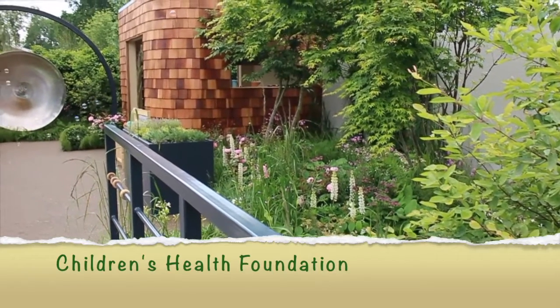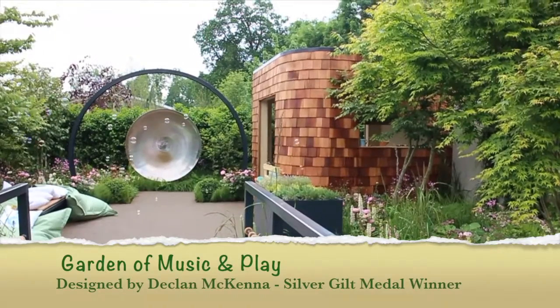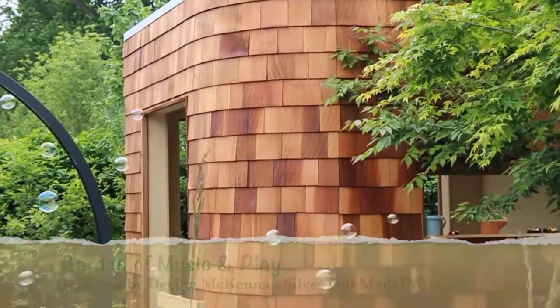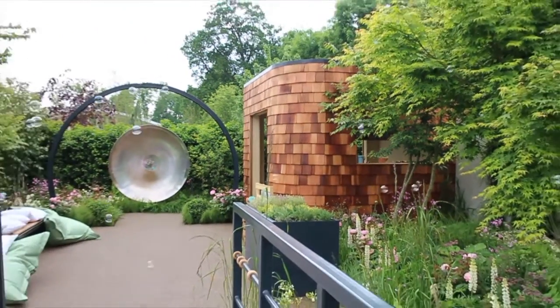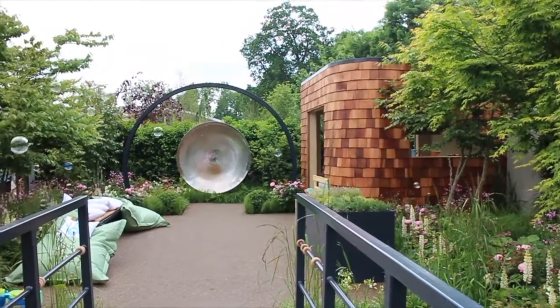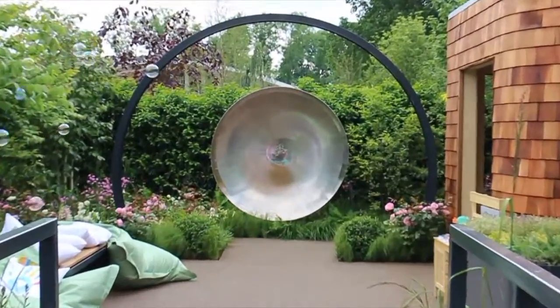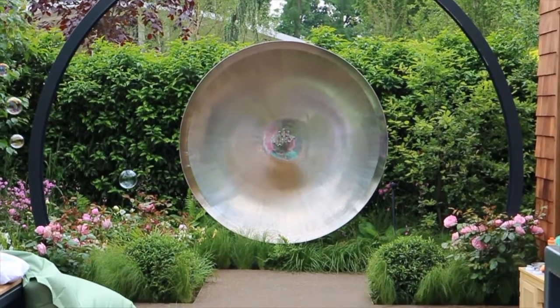Children's Health Foundation, Garden of Music and Play, designed by Declan McKenna, silver gilt medal winner. The Children's Health Foundation garden was created to showcase how joy can be brought to sick children through music and play, as well as providing solace and fresh air for all.